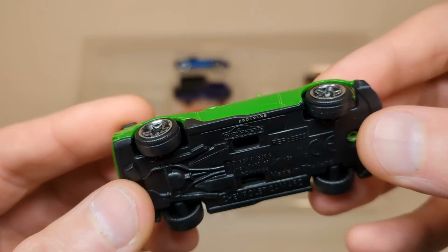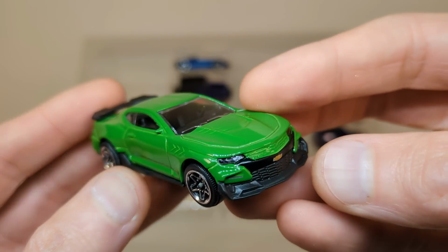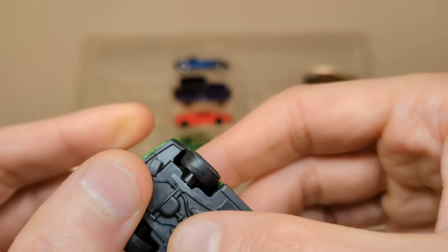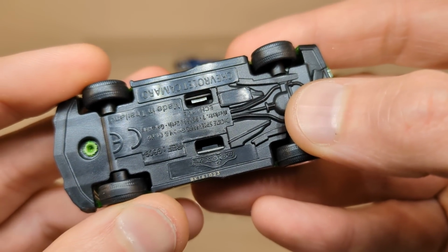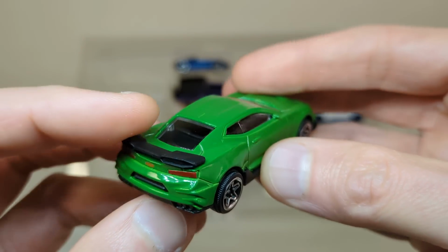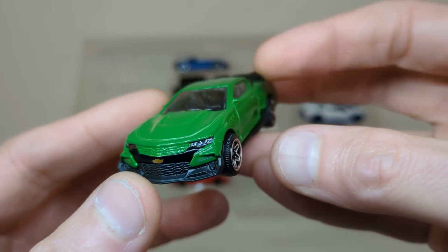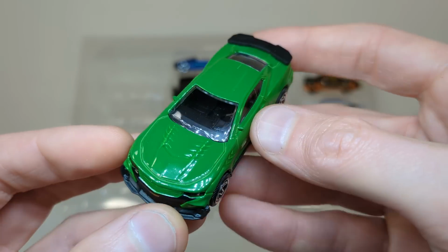Chevrolet Camaro. This was a new color for 2024. So produced in 2023, but a new color for 2024. I think that's the first time we see that in a 13 pack. A plastic spoiler. Not a lot of tampos on this one, and also quite a lot of plastic, but okay.